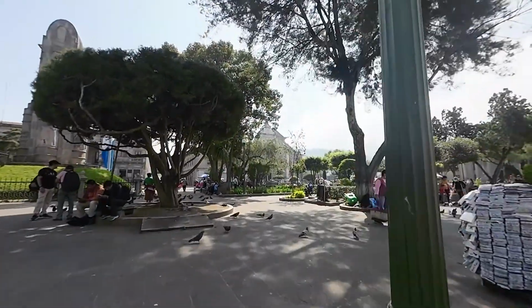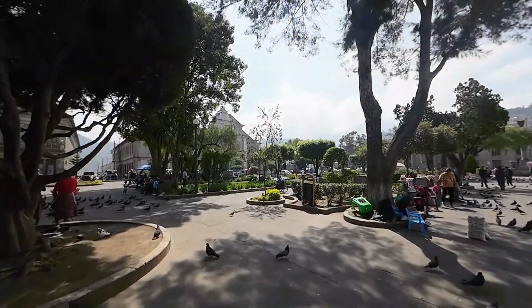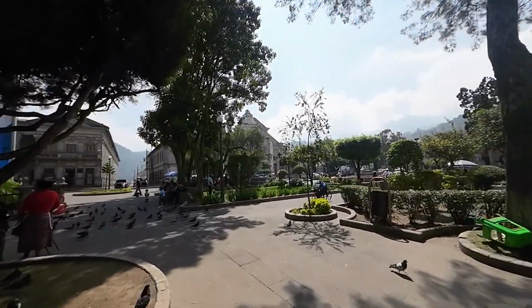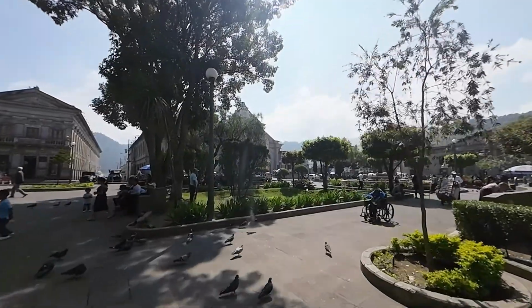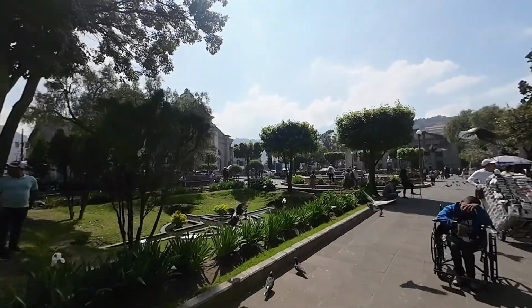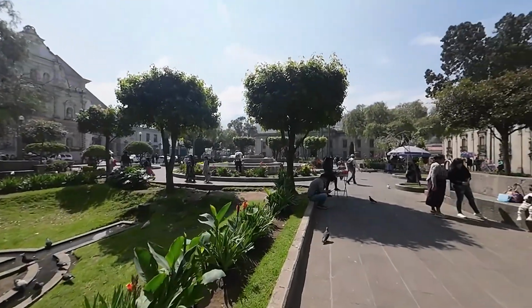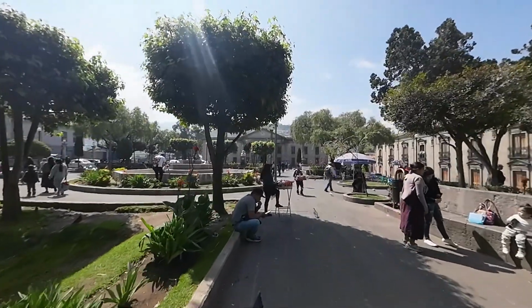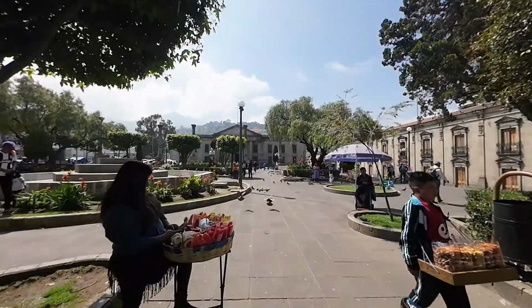Population here is quite mixed. Just over half is kind of mixed Spanish and indigenous people, and just under half are indigenous people. So there's 3 languages spoken here, Spanish and 2 indigenous languages. I really love the clothes that the indigenous women wear. Really bright and colourful and handmade.